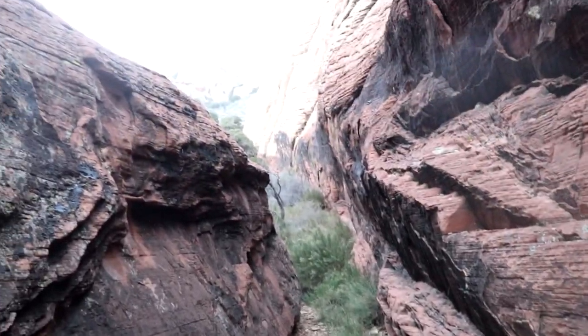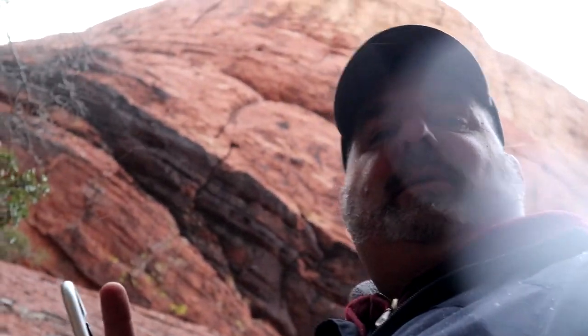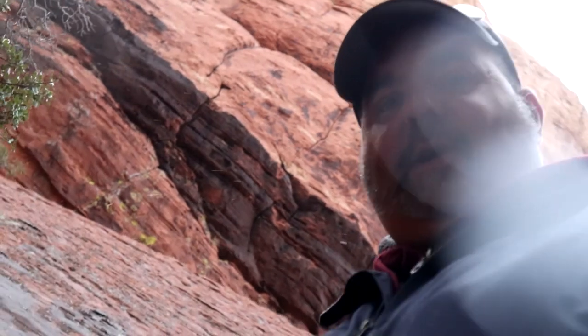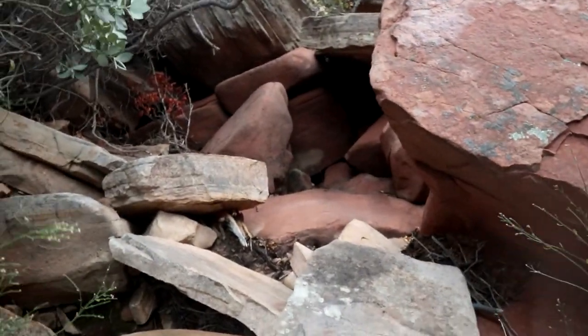Don't trust the rocks because they're slippery now. This next cache is 60 meters from here, up there. It's a 2-4. I'm not sure if we're going to be able to make it. We're going to try. We just got to scramble up into the rocks.